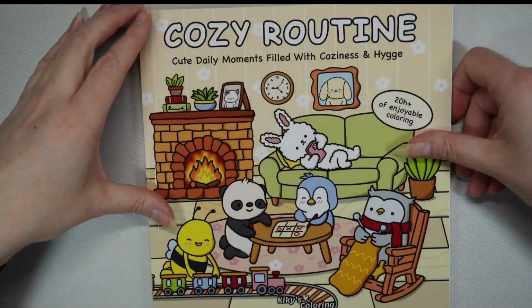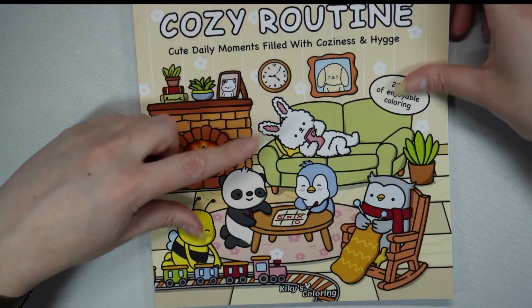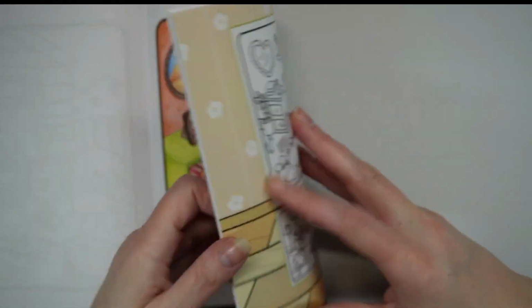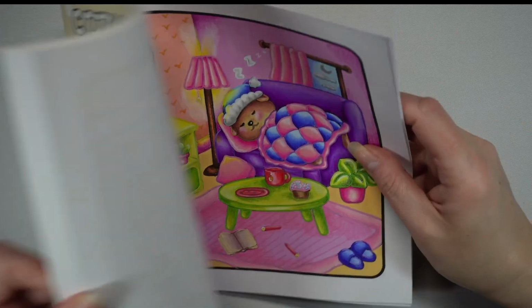So Cozy Routine by Kiki's Colouring, they did send me this book, not this month, last month, and I think this is my second page in here. I can't actually remember whether I've worked in this one before or not.